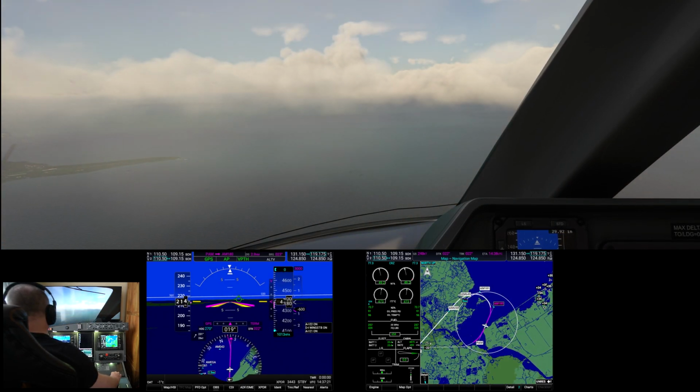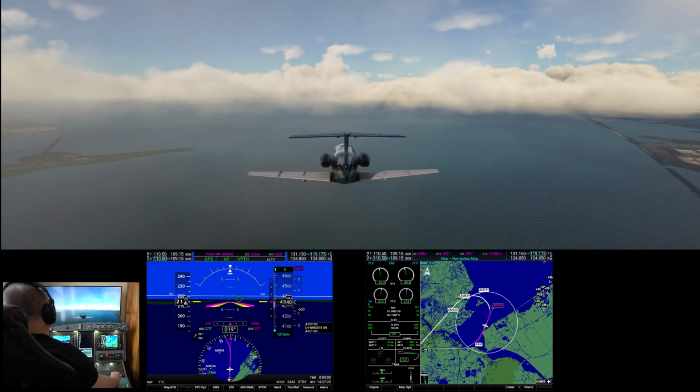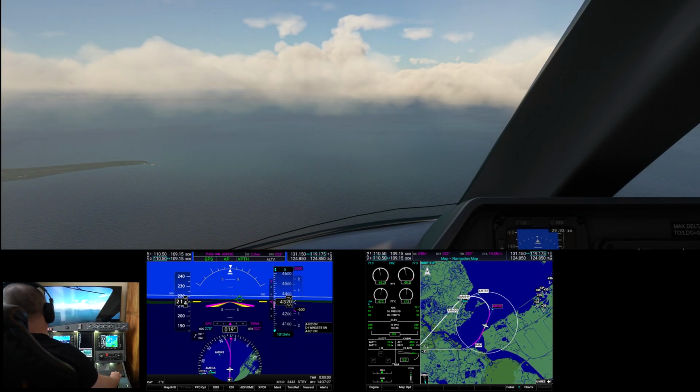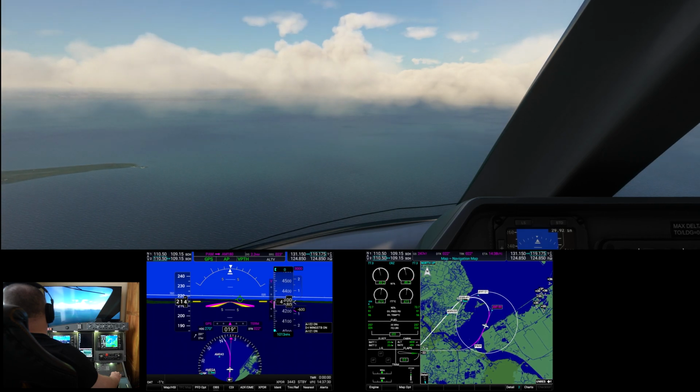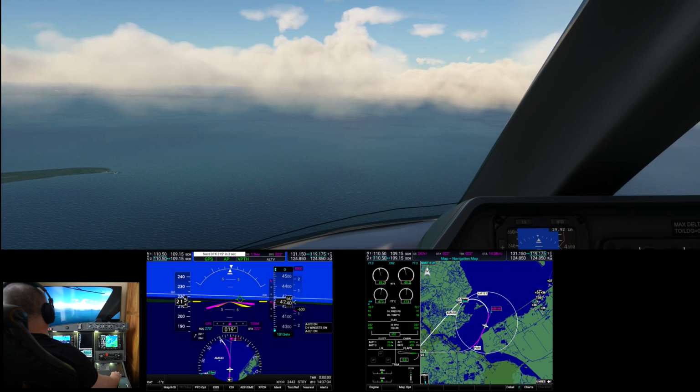So Amsterdam proper is behind us here. Can't really see much of it at the moment. And we won't see a great deal on the way in either, I don't think.